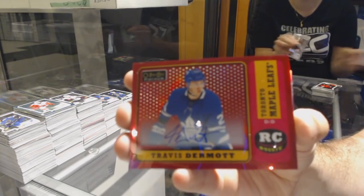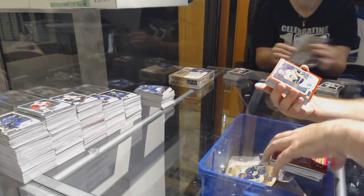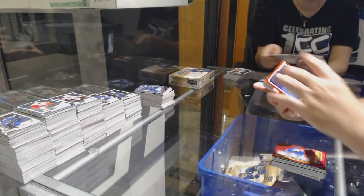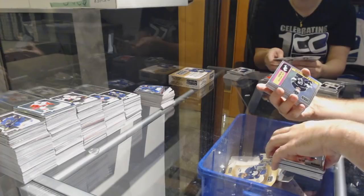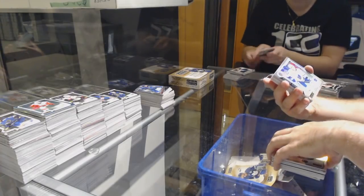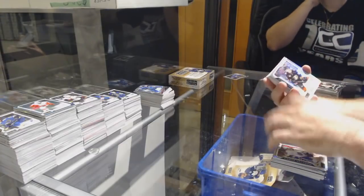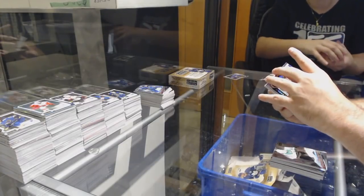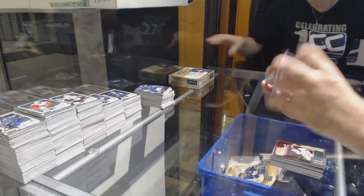Travis Dermott. That's pretty sweet. We got a red prism of Chris Letang. Maxime Lajoie retro rookie. Rainbow retro of Kovalchuk. Travis Dermott rainbow rookie. Net magnet of Tyler Seguin. Rainbow rookie of Sam Steele. Brady Tkachuk retro rookie. Keith Yandel violet pixels.